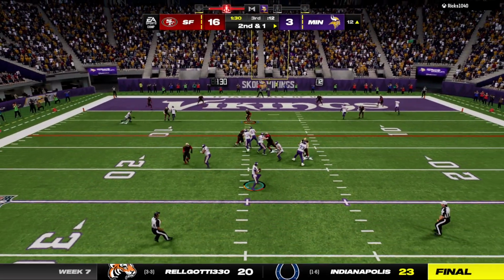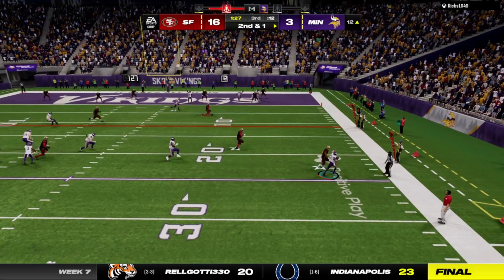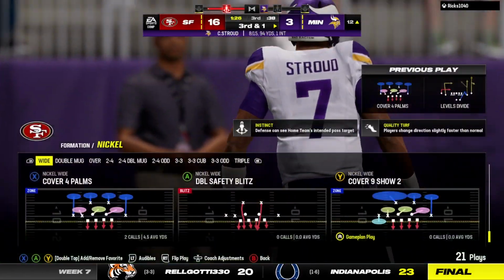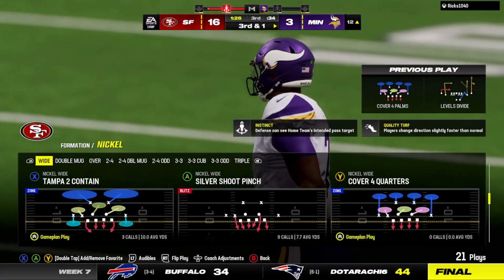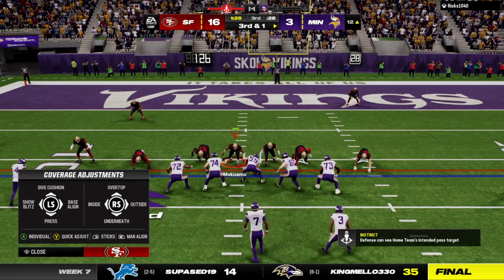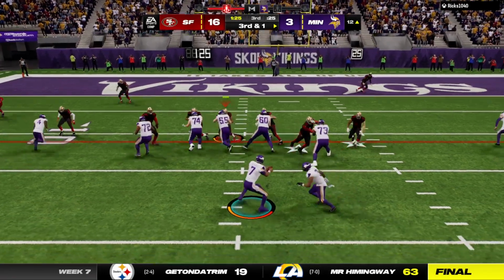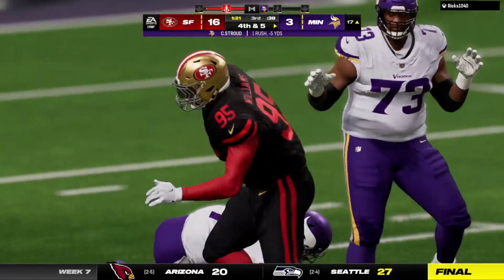A shotgun snap to Stroud. Flushed out right. And he just chucked that one out of bounds, out of everyone's reach. Maybe a wise call not to take a sack in this part of the field. It brings up 3rd down. His impatience has to be bubbling over, trying to find a way to get his team to the end zone for the first time. He did find a way to break contain and get outside to buy his receivers a little extra time, but the connection couldn't be made on that throw.